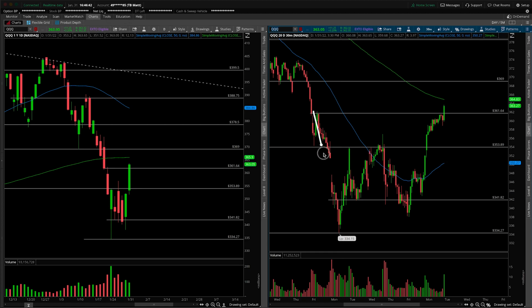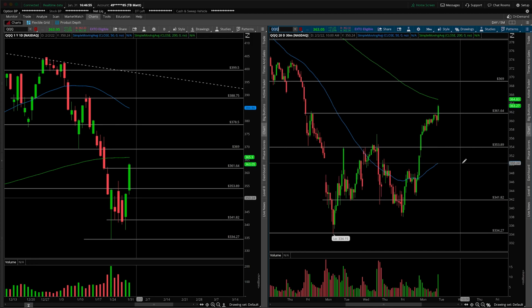The 30-minute, again, you can start to look at this a number of ways. It probably looks better on like a 4-hour or a 1-hour chart for a double bottom, but here's your neckline. It's essentially the top end of the balance, right? It's almost the same thing. You get the gist. We need to stay above 353.89, call it 354 for round number's sake.